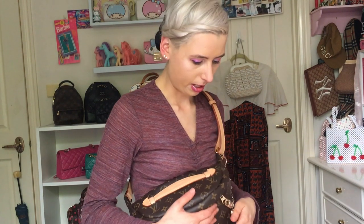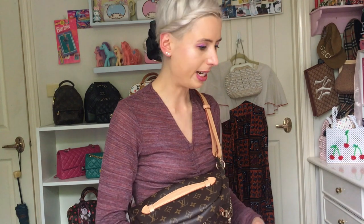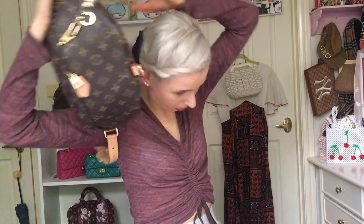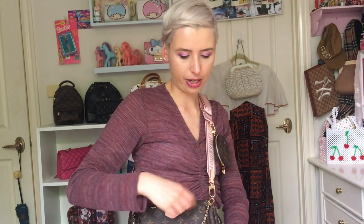But if you were tossing up between this and say the multi pochette, I feel like they have a similar vibe, sporty. You can make them sit high up here as well. So I thought I'd show you guys what the multi pochette looks like on me too, just for a comparison. See what I mean? It's a similar kind of thing, except I guess this is more functional in that you can separate all the pochettes.